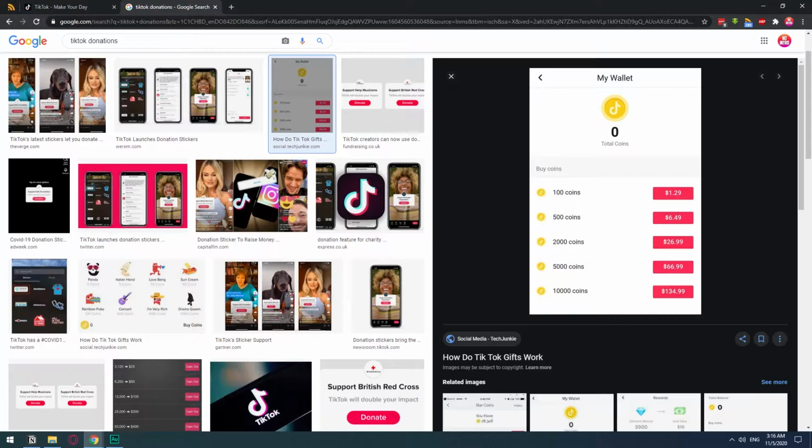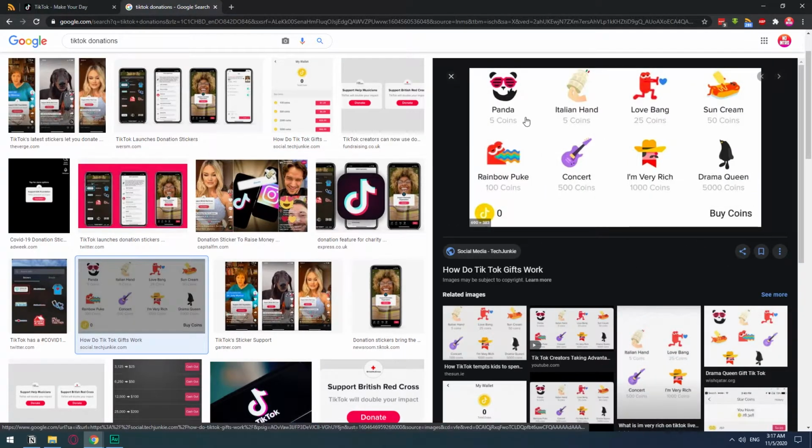Number 3 in our list is live donations. If you don't know what live donations are, basically when you do a live stream on TikTok, people can pay to get coins. For example, if I pay $1.29, I get 100 coins. And whenever I'm on a live stream, when the viewers come into the live stream, they can make little donations. For example, you have like a panda, an Italian, and whatever, and all of these things cost coins, which you purchase with money. So basically, every time you get one of these, you will be accumulating coins, which later on you can redeem for real money directly through TikTok. So live donations is number 3 in our list.